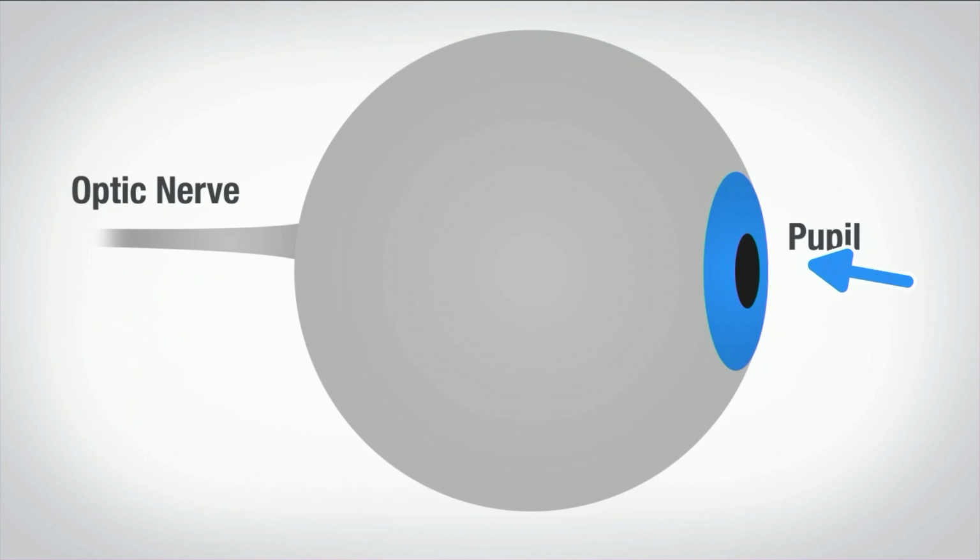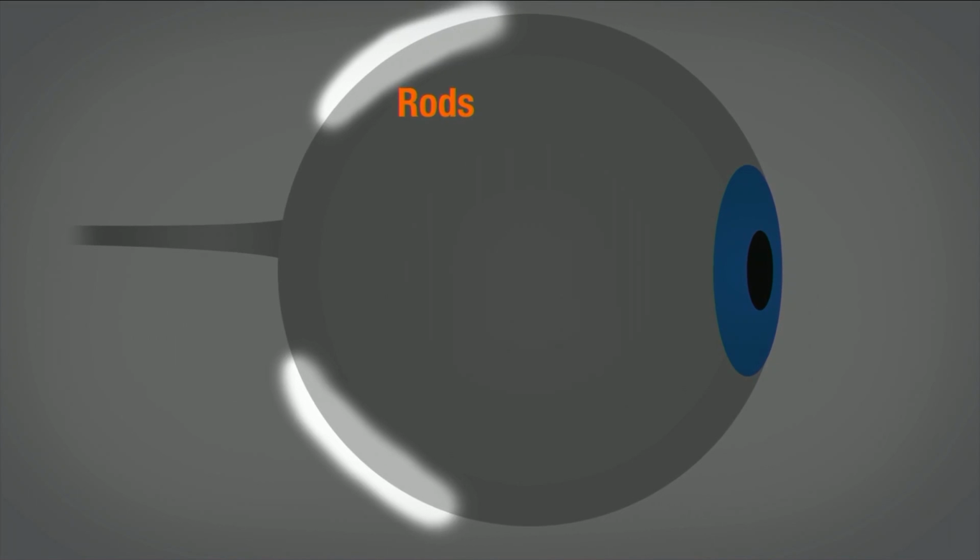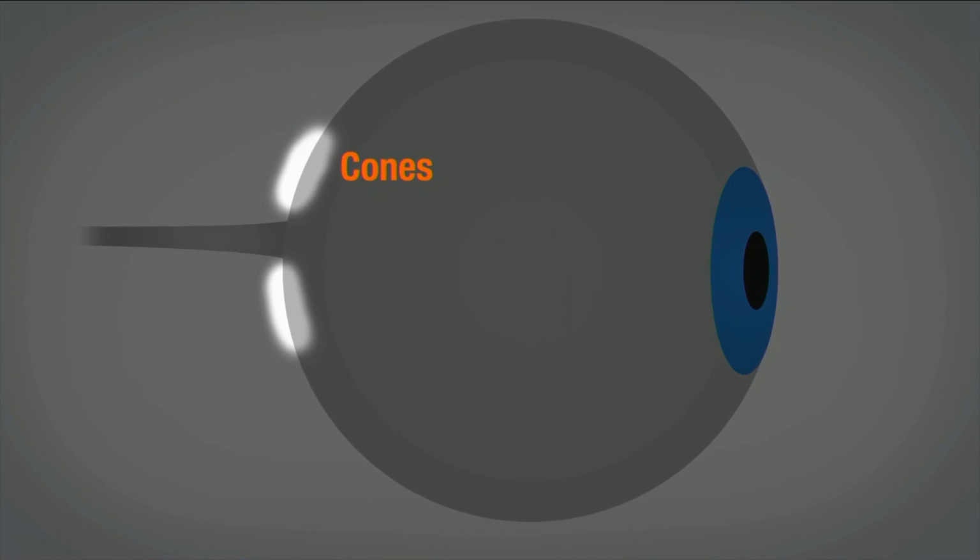Believe it or not, right here you do have a small blind spot, and that's caused by the fact that there are no rods and cones on that optic nerve. But when you have both eyes working, that cancels itself out. The actual vision is done by 2 different things. One is cones, receptors, and another set is rods.